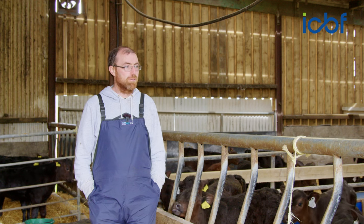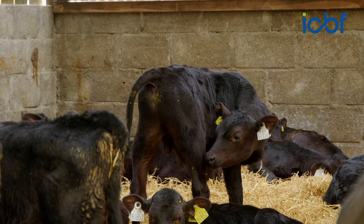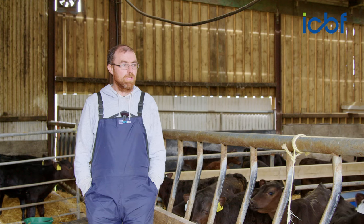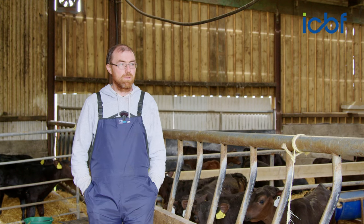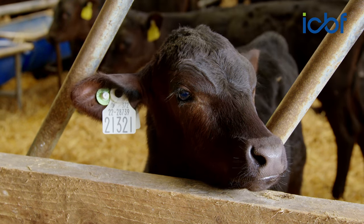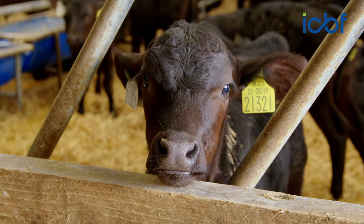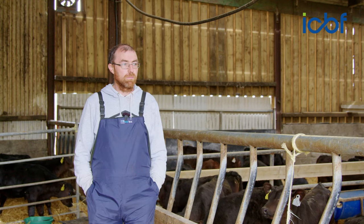So this is my calf shed, or my makeshift calf shed. I'm buying in most calves between 2 to 3 weeks old. We're trying to keep an eye on the breeding of the calves as much as we can to get the better calves using the CBV, and trying to encourage farmers to use the better AI bulls within their calving difficulty range to try and breed better quality stock.